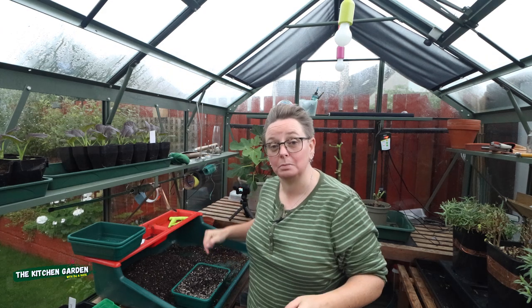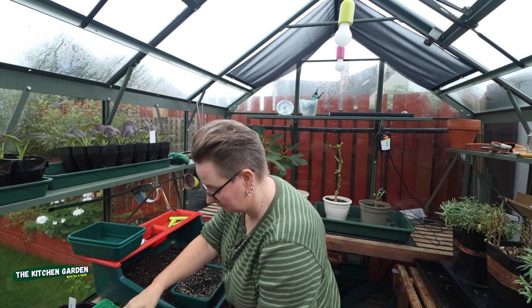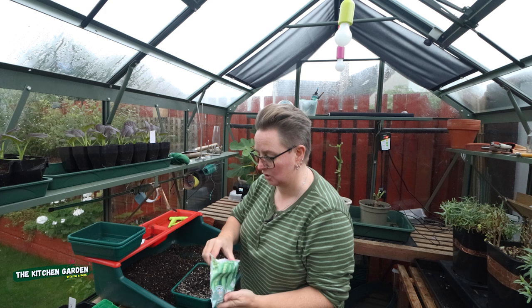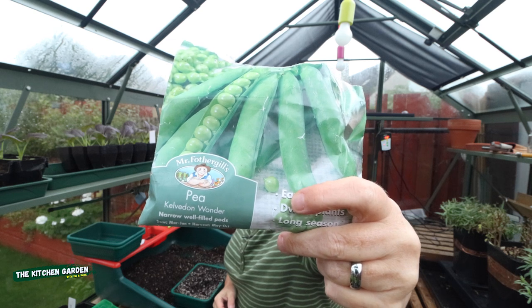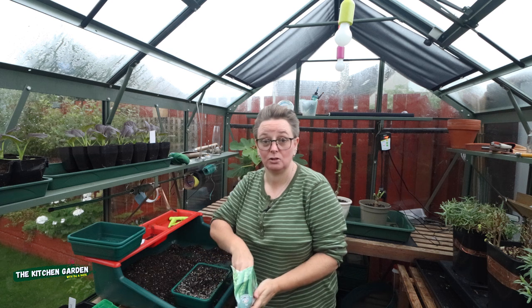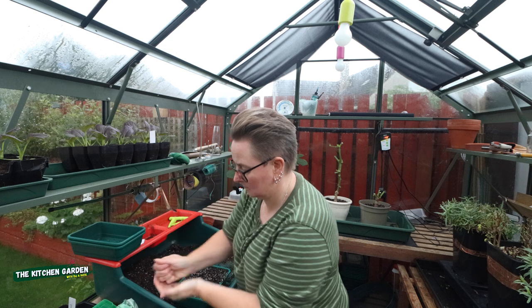What I'm doing is growing peas in here so that I can cut the little pea shoots off for salads. I've got loads of peas left over from what I grew this year. I grew Kelvedon Wonder Peas, and I'm just going to use them because I've got heaps. You just sow them like normal, but you're not letting them grow to be full, massive, big plants.